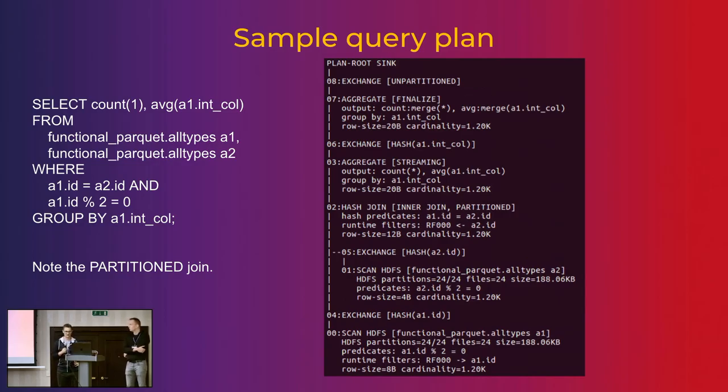So in terms of a query plan, if you see this in this black box, at the very bottom you see a scan node that scans the table A1. If you move your eyes a little bit over, there is another scan node that scans A2, and then there is the join node and also some aggregation nodes. What is important for this part of the presentation is the exchange nodes. So what are these? We can, for example, see one exchange node between the scan node at the bottom and the hash join. It means that whatever rows the scan reads, it will send the rows through the network to the join so that the join can do its stuff. So this is the network transfer of the rows.